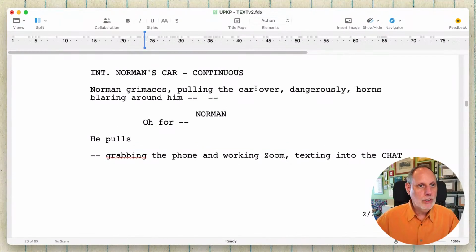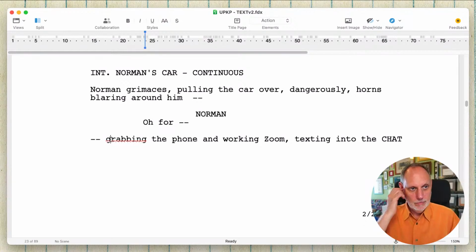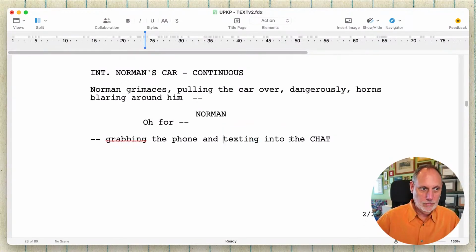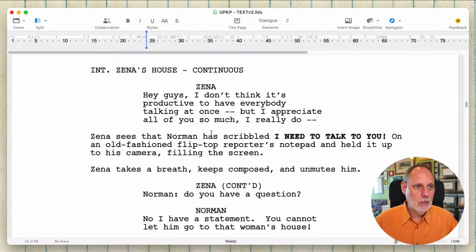Pulling the car over dangerously, horns blaring around him. Then we can get rid of that. Okay. Don't need to say working Zoom, texting into the chat. I do appreciate all of you so much. I really do.